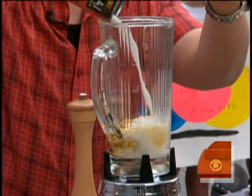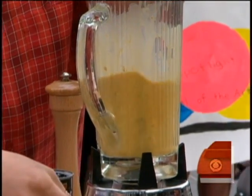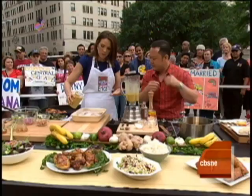Let me do a little more coconut milk, and then we'll go ahead and blend this all up. As we blend it up, we get this lovely little bit here. Absolutely. And so I'm going to pour the marinade over here, the chicken.